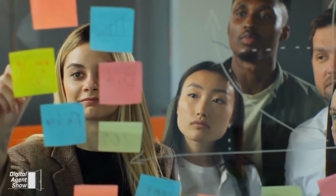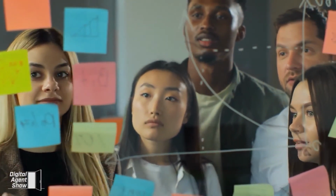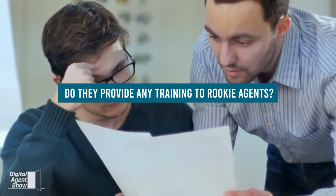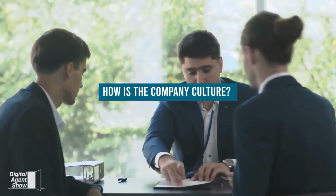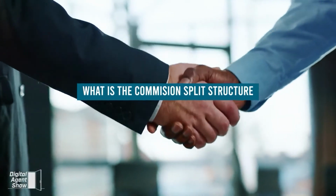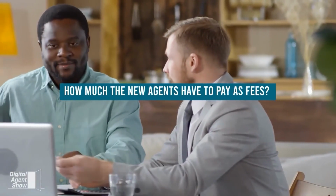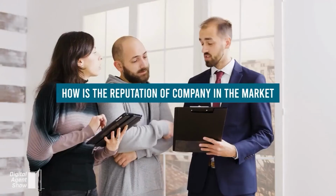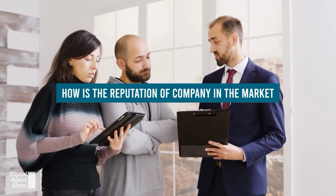Make a list of some real estate companies of your choice and do some research to find out the answer to these questions. Do they provide any training to rookie agents? How is the company culture? What is the commission split structure? How much do new agents have to pay as fees? What facilities and support agents get from the company? How is the reputation of the company in the market?